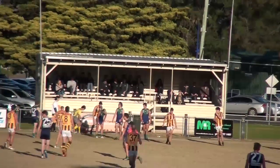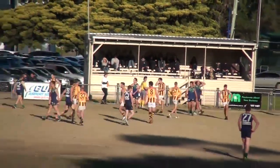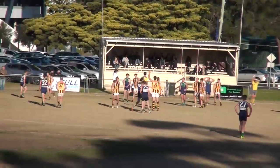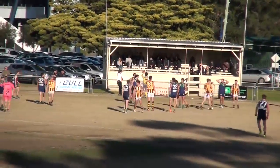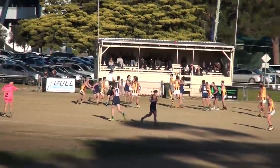Right in front of that beautiful old past player stand there. The old Geelong Cats past player stand. Great. Hard to imagine that was part of the ground over there, doesn't it? Yeah, unbelievable. Great trap there by Melican over in that pocket. It could have easily bounced either side of him and would have been a clear goal.